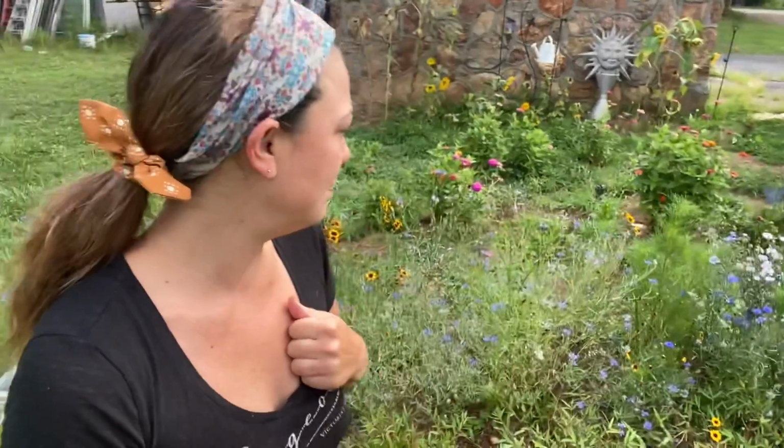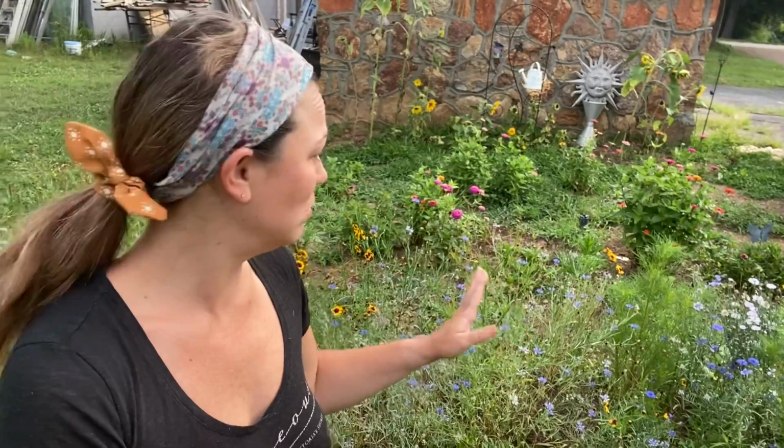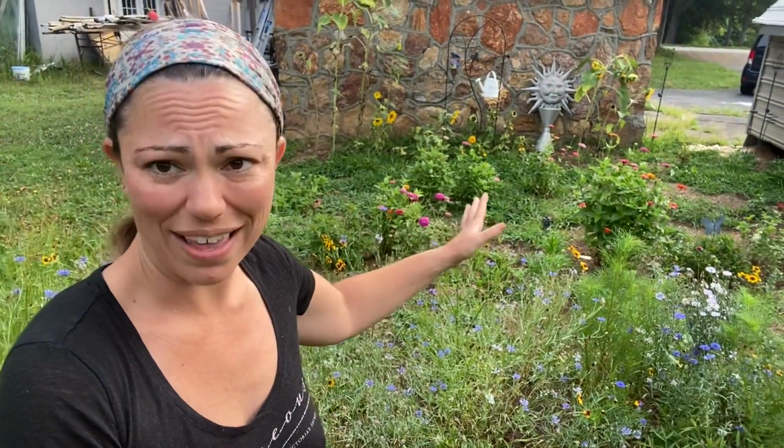I did have someone coming to pick the limas and make sure that the animals, the chickens and all that stuff were fed. But other than that, this has all been just left for a little over a week. So let's see what's happening. There's no telling. Obviously already, the flowers are beautiful, but the grass has just taken over.